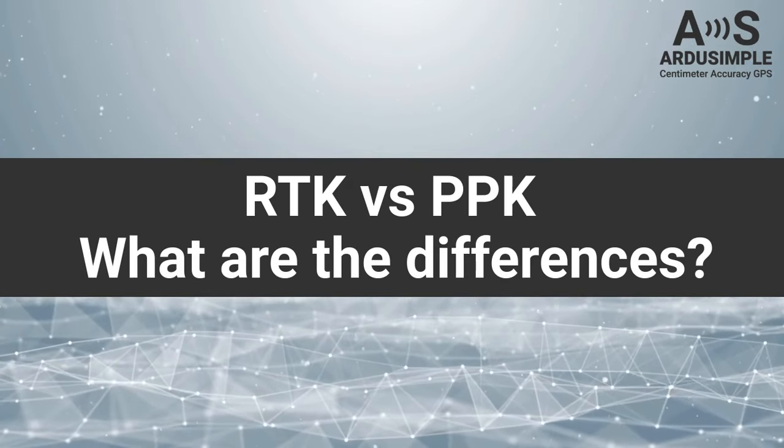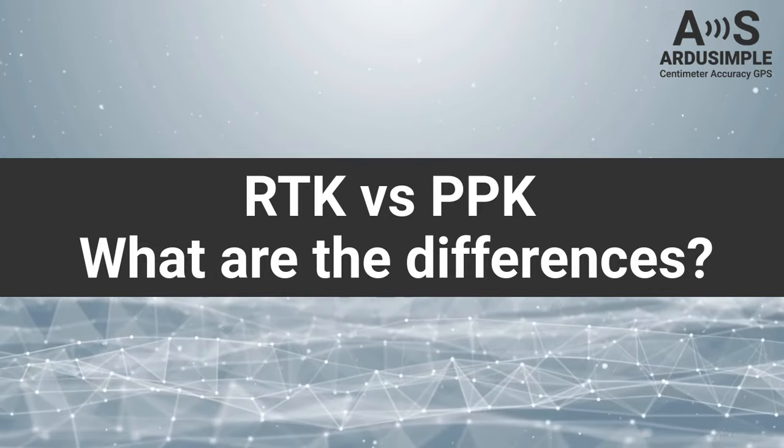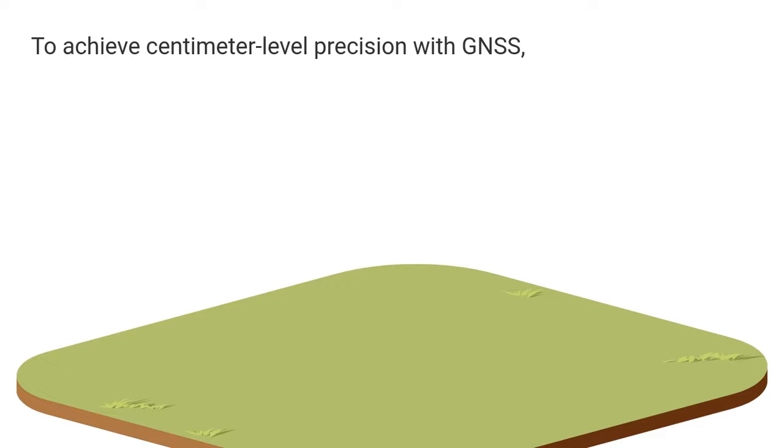Today, we're going to learn the differences between real-time and post-processed kinematic to achieve precise GNSS location. To help clarify things, let's start with a quick refresher. To achieve centimeter-level precision with GNSS, you'll always need two RTK devices.